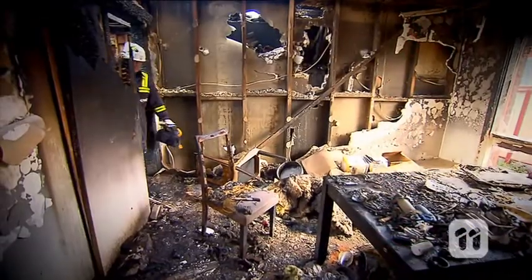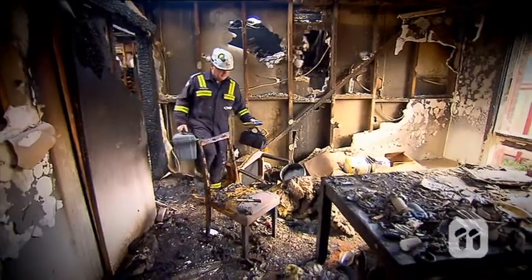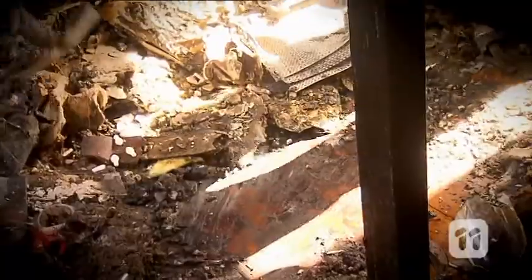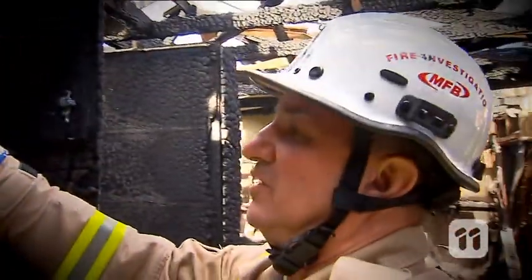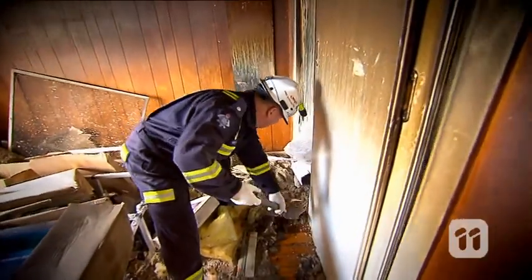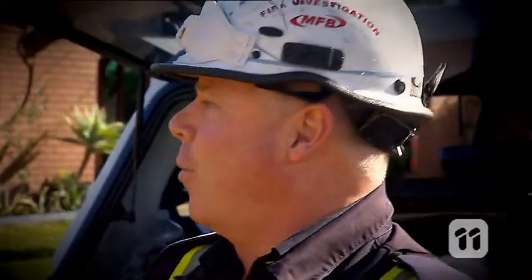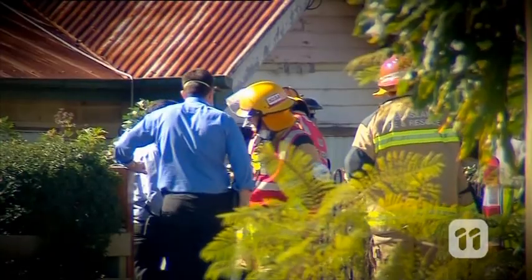Our role is to investigate the sites of bushfires and building fires after they've been put out, to determine if these fires started accidentally or were deliberately lit. We use a range of tools and techniques to collect clues about each fire as we investigate. And we work closely with the firefighters, forensics experts and detectives.